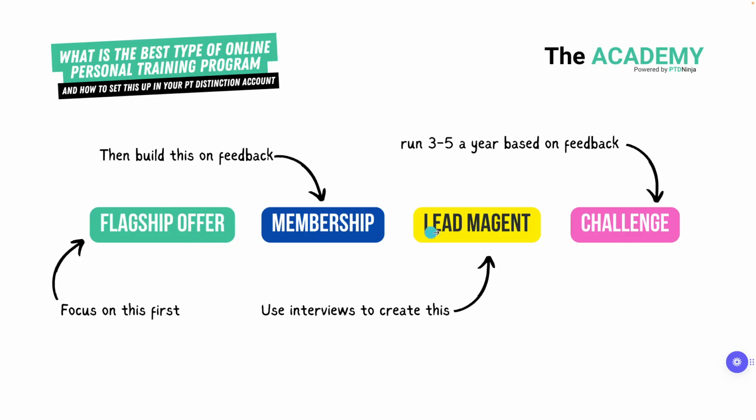So this is the order we tend to do things in. The reason we do it, as I mentioned already, is that it makes more sense in terms of actually bringing cash into your business. It means you don't have to have it all set up and ready to get started. And it also means that this is being driven by data, which is really, really important when it comes to creating an effective online personal training program.